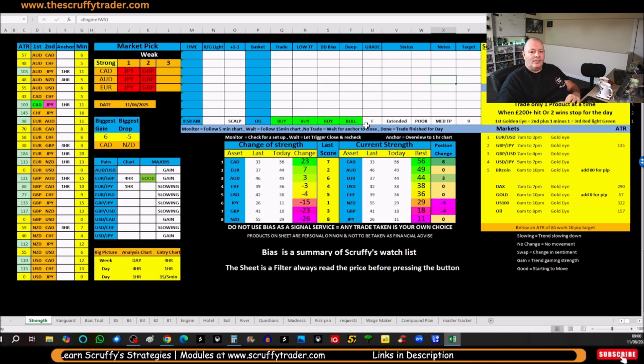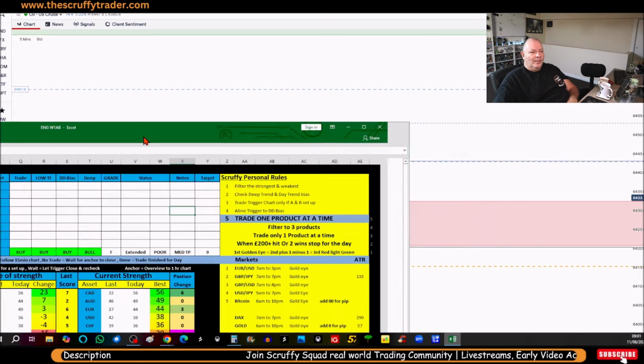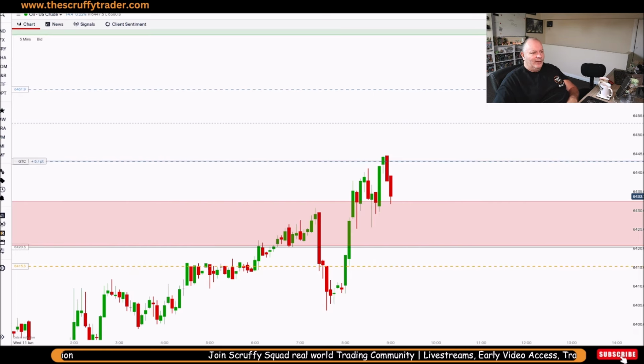And it is, okay? Why? Because it's an extended market. It means it's at a saturation point, and it'll pull back on itself before it'll push forward. But the main consensus is it's going to buy, but it's a scalp, because it's extended. So it's going to be about 9-10 pips. So if I get 50 quid, I'll be more than happy.